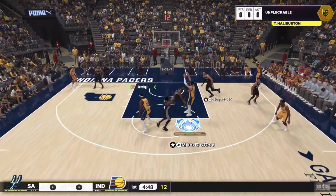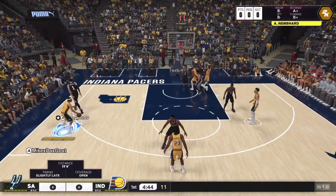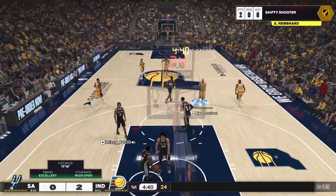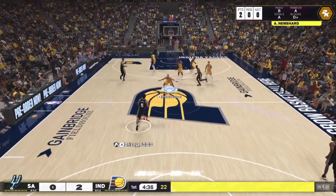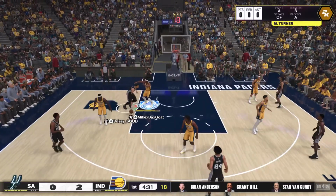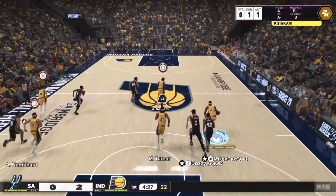Now here's Halliburton. Here's Siakam. Nembhard with it. Now guarded by Wembanyama. Ooh, the pump fake. Kept the D off balance. Gave him room to work. And now the game is really starting to flow. We should be in for a good one. Yeah, and it's important to get that first score quickly and establish your game.